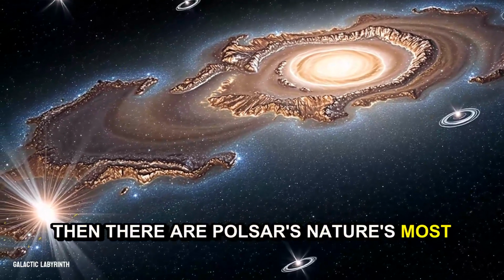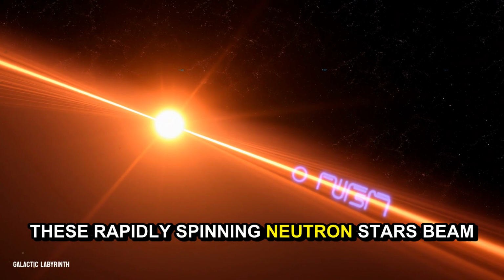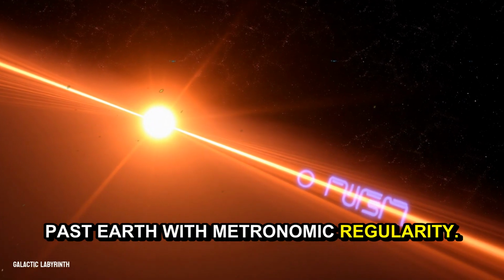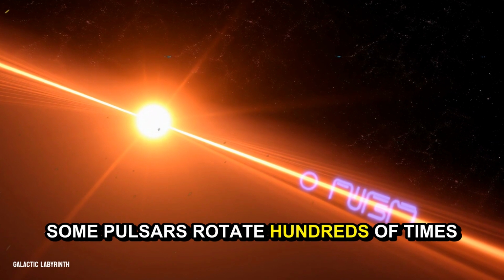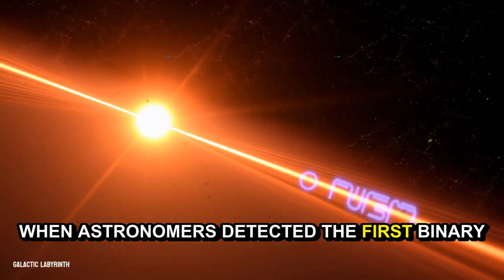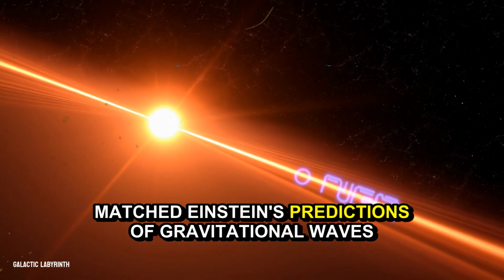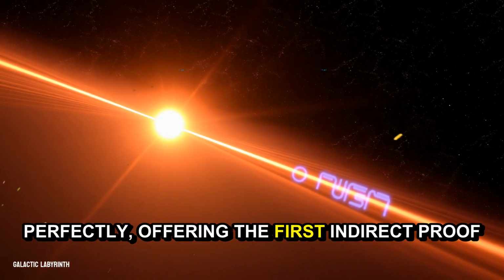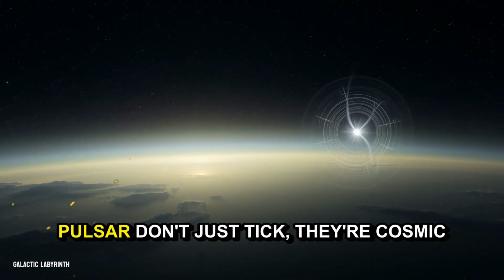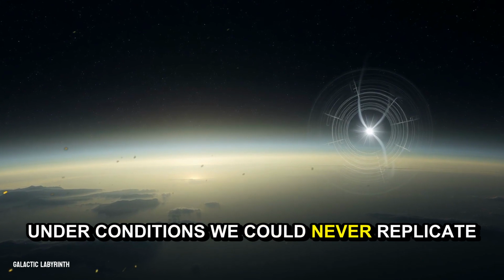Then there are pulsars, nature's most precise timekeepers. Discovered by accident in 1967, these rapidly spinning neutron stars beam radio waves like lighthouse beams, sweeping past Earth with metronomic regularity. Some pulsars rotate hundreds of times per second, their stability rivaling atomic clocks. When astronomers detected the first binary pulsar in 1974, its subtle orbital decay matched Einstein's predictions of gravitational waves perfectly, offering the first indirect proof of these spacetime ripples decades before LIGO's direct detection. Pulsars don't just tick, they're cosmic laboratories, testing the laws of physics under conditions we could never replicate on Earth.